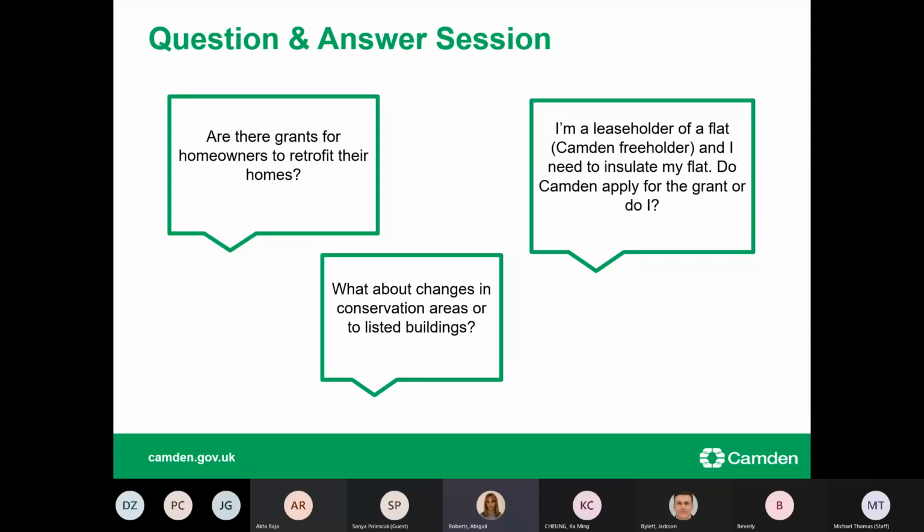Jackson, I don't know if you just want to elaborate a little bit more on that point. Yeah, sure. As a freehold leaseholder of a building that is in a Camden freehold, if it's in a block of flats, then Camden will look strategically at our investment program across those estates, and have to look at those buildings as a whole, rather than on an individual property by property basis.